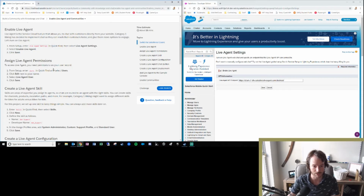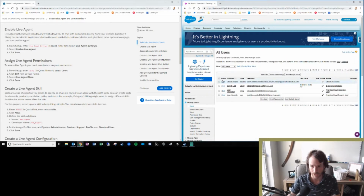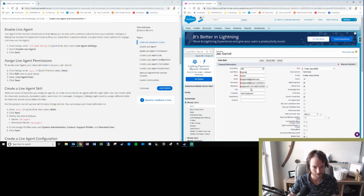All right, so now we need to assign Live Agent permissions. To access Live Agent, you'll need permission on your user record. So from Setup, go to Users, or you can go to Manage Users here. We'll go ahead and click Users. Select it, click Edit next to my name. Here I am, Jeb Garrett. I'll go ahead and click Edit.